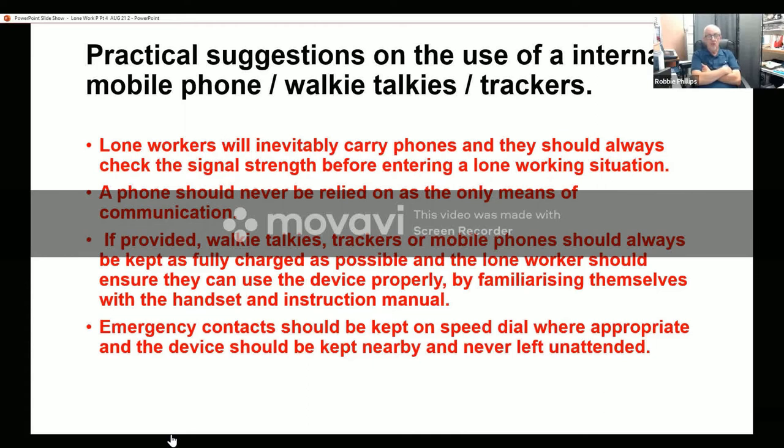The lone worker should ensure that they use the device properly by familiarizing themselves with the handset and instruction manual. If you're using trackers and walkie-talkies, for example, then consider once again a dedicated one, possibly a tracker for lone working, if that is going to occur, as in a controlled method. Emergency contact should be kept on speed dial where appropriate, and the device should be kept nearby and never left unattended.